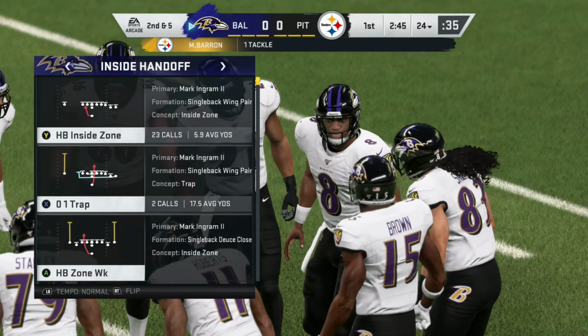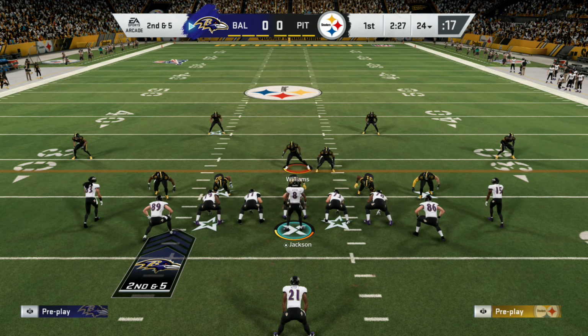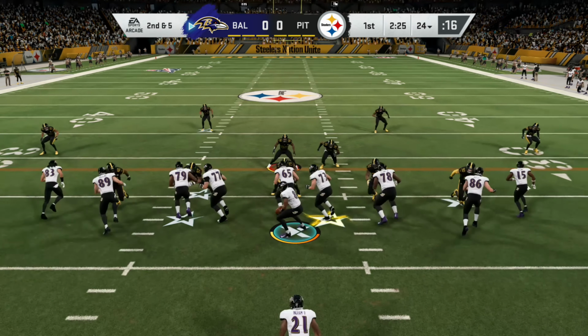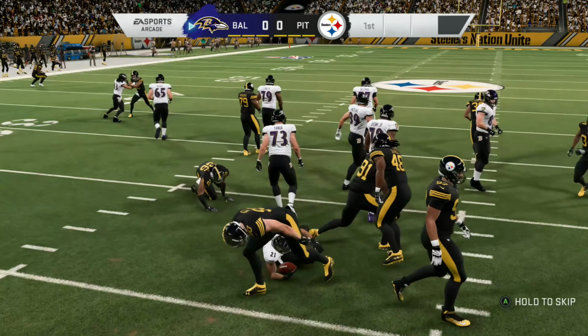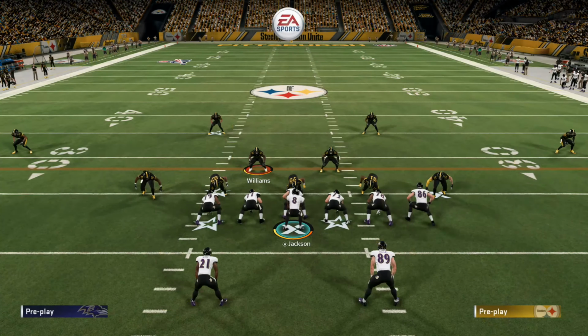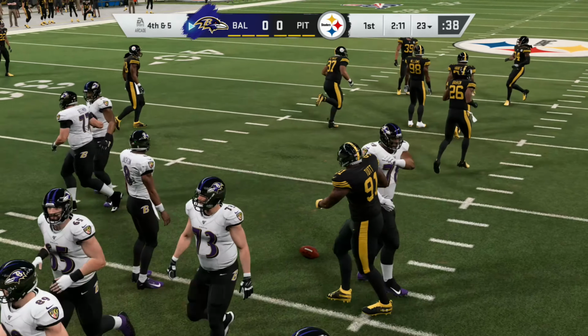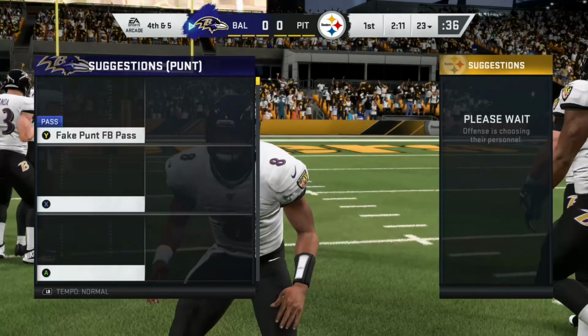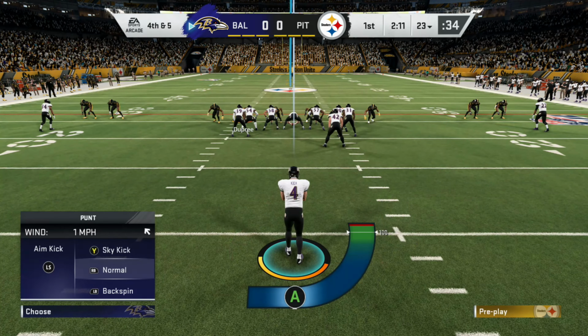Well, I think that's what they're going to need to do here in the first half. You've got to take some pressure off of this young quarterback, and no better way to do it than to establish the running game early. On second down, it's Ingram trying to run inside, but nothing there. And now he spiked it on third down. I don't know if he heard a whistle. There was no whistle. He just got up and spiked it.